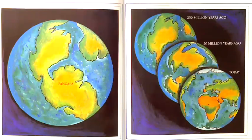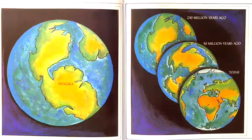Some scientists think that at one time on Earth, there was a single massive piece of land, which they call Pangaea. These scientists believe that about 250 million years ago, Pangaea slowly split apart into 7 smaller land masses. Between them, the oceans created their own shapes.